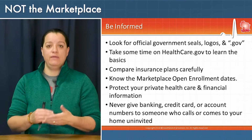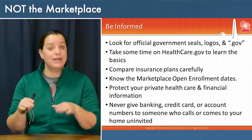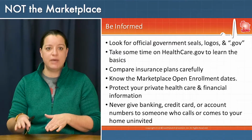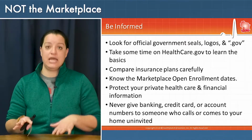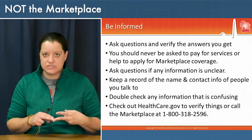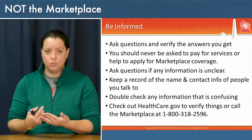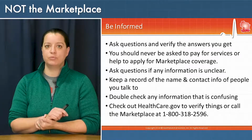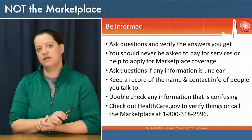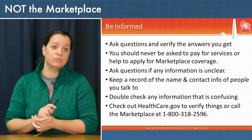There will be private information that is required on Healthcare.gov, but if you don't feel comfortable or are not 100% sure you're at the right spot, you have the opportunity to ask for help. You can call the marketplace 1-800 number. You can find a local assister. You can ask for verification that they are who they say they are, and they will work with you to make sure that you feel comfortable providing the information that is required to sign up for health insurance and get tax subsidies or other financial assistance you might be eligible for.